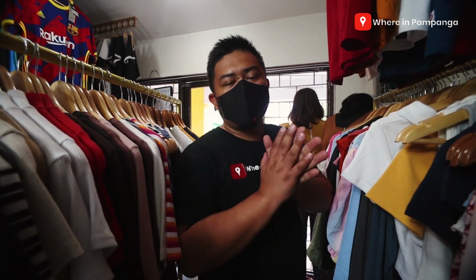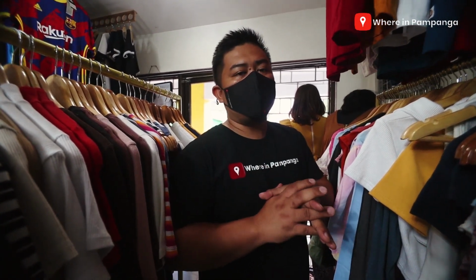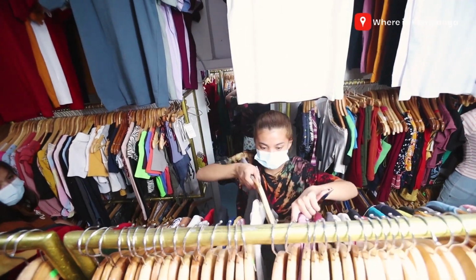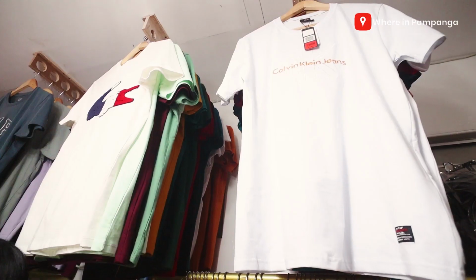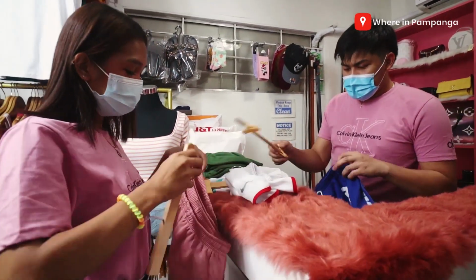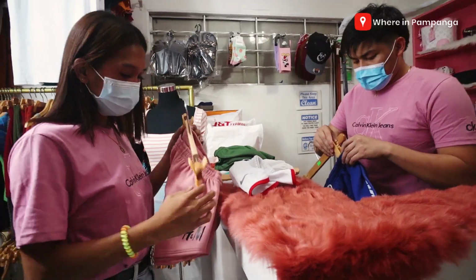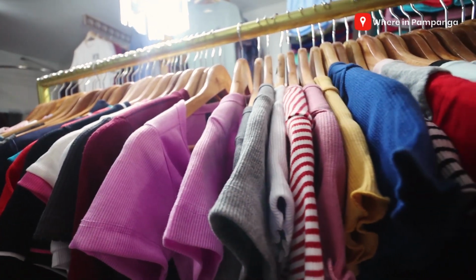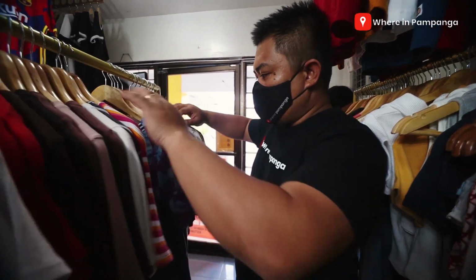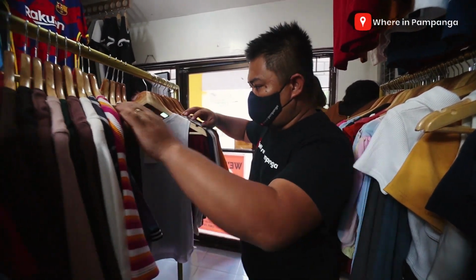Ayun nga guys, dito sa Instyle Boutique, dito sa Bulaon, San Fernando, Pampanga. If you notice, it's a petite shop, no? However, dito sa loob, ang daming items, and I've heard ang daming pumupuntang mga resellers dito, so they can actually, you know, cut down the price kung gusto mo mag-resell ng mga items. Tingnan natin yung mga ibang items nila dito. And you might be interested to know more about them.